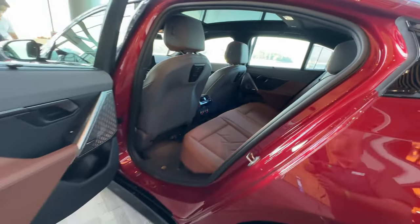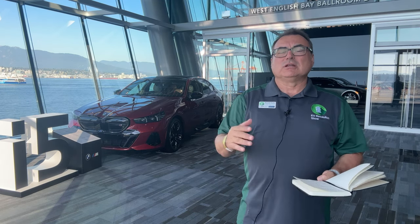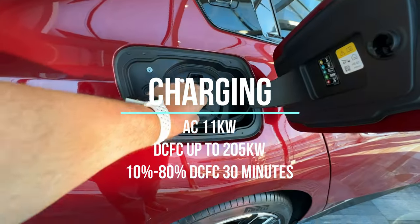So it's certainly worth your advantage to look at an all-electric vehicle that has these capabilities, especially if you have the ability to home charge, where you're going to recoup and really, really save. It's got good fast charging.